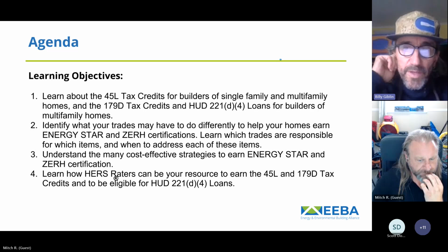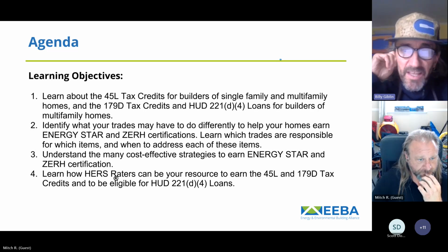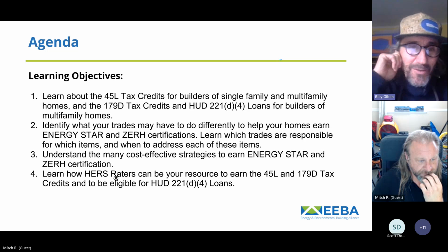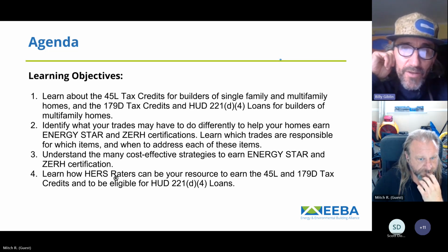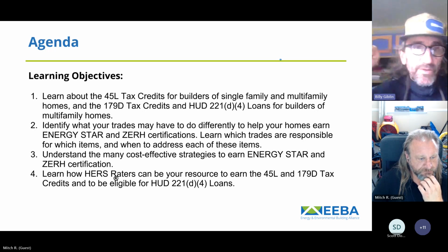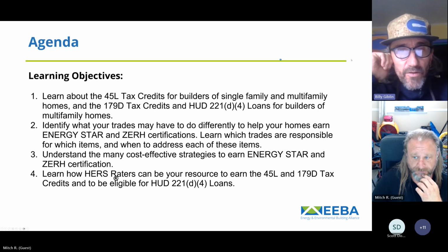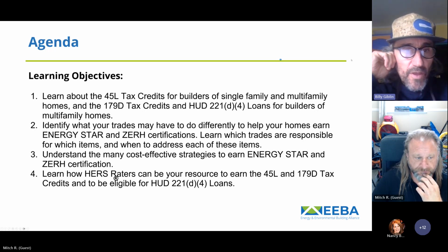There's some overlap and they're somewhat out of sequence at times, but at the end, hopefully, the objective is that you'll learn something about 45L tax credits for builders of single family and multifamily. We had a little more of a focus on multifamily than we did last year, and the 179D tax credits and HUD loans for builders of multifamily homes.